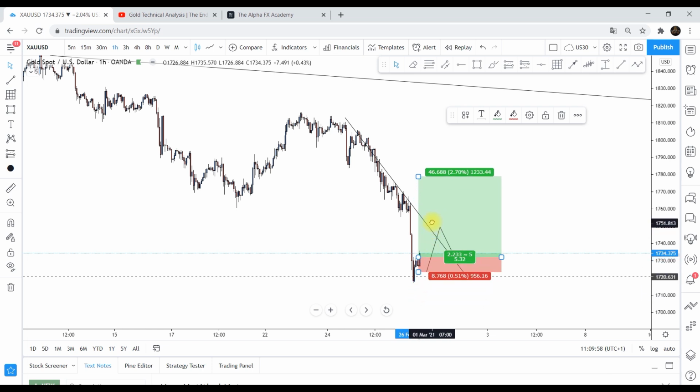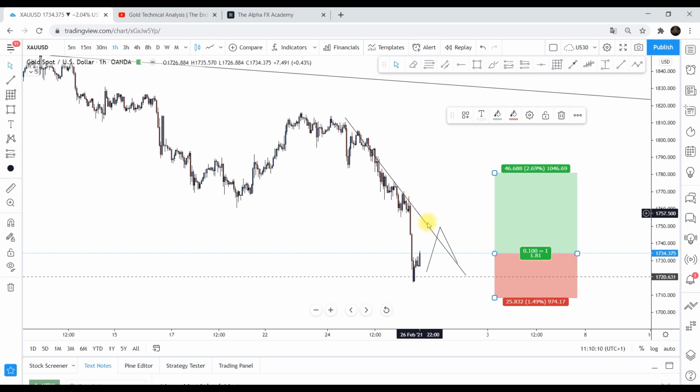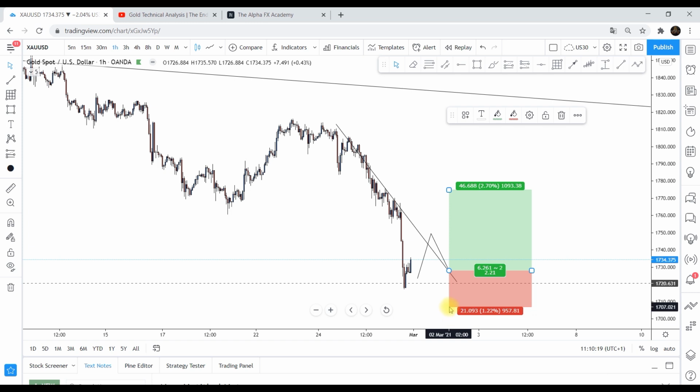But if you're only entering somewhere here because you missed the trade, make sure you use a bigger stop loss, because we can expect the price to spike back down and retest the 1770 level. And if you want to be really super conservative, make sure to wait for this trend line to be broken to the upside and wait for a retest of this trend line or the support and resistance level, and also use a bit wider stop loss.